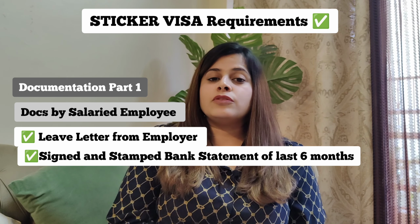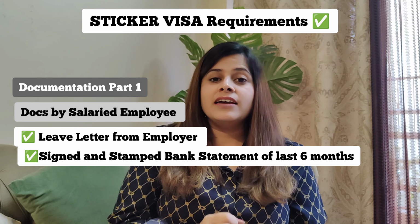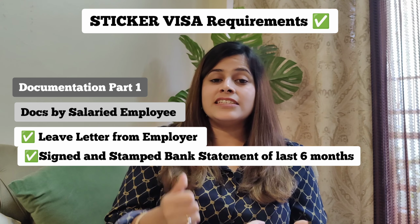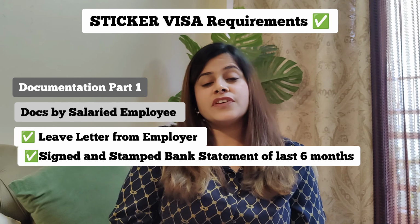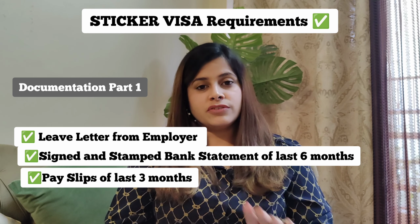Second, you need 6 months of bank statements, which should be signed by the bank and not necessarily just a printout. So make sure that it is signed and stamped by the bank. That is a very important requirement. Third, you need pay slips of the last 3 months.